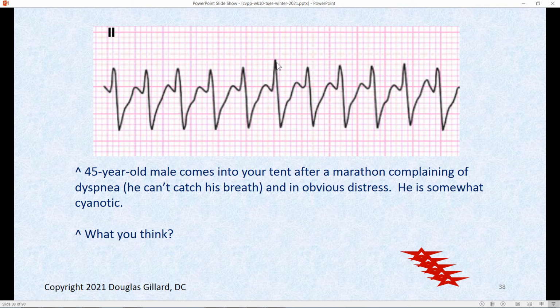So let's see if we can figure this out. There's the R wave. There's the S wave, and look how wide it is. It's way bigger than 2.5 little boxes. So this is a wide complex tachycardia. And if you look closely, you can see a notch right here. There's another one right there. You can't see them on every one of these, but there's one right there. That is actually the P wave notched in the S wave.